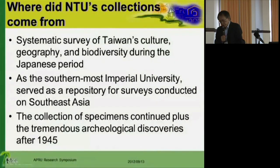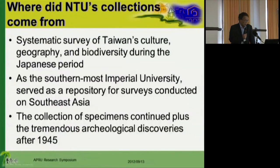So where did we get our collections? First of all, when the Japanese first went to Taiwan, they tried to use the Western scientific way, because they realized that there was so little that they knew about the island. So they did a very comprehensive survey of almost everything: the people, the plants, the animals. And the specimens were very well kept.